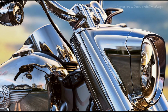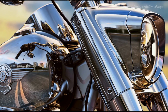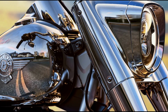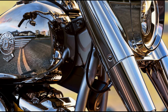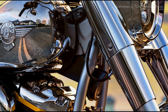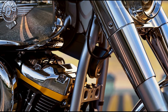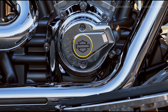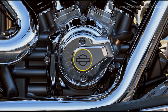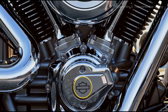This beast runs through a refined 2-in-2 exhaust system with individual catalysts, and the mufflers now feature advanced lightweight materials. The result? A sound that's deep, rich, and unmistakably powerful, less high-end whine, more growling thunder. Harley's also re-engineered the 4-valve cylinder heads with reshaped combustion chambers, oval intake ports, and low-profile valve seats for better breathing, more performance, and improved fuel efficiency.